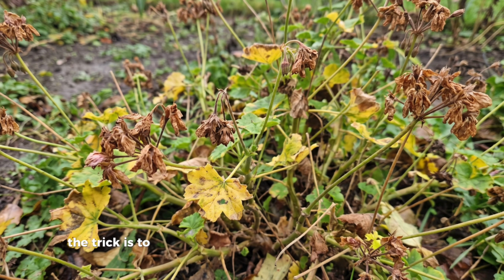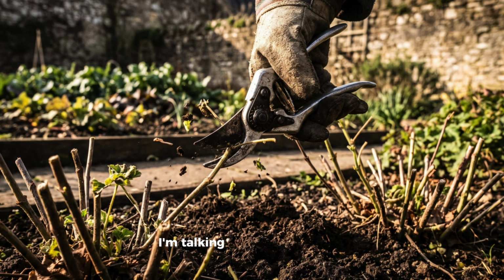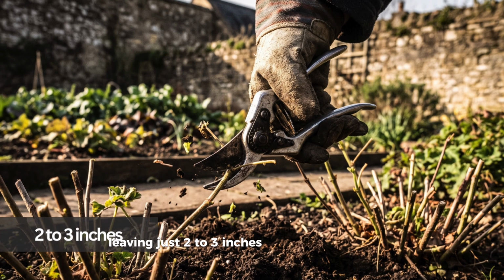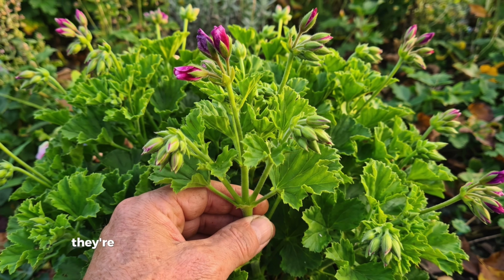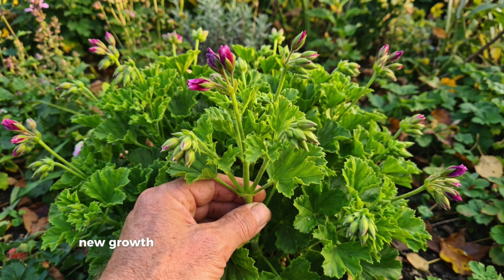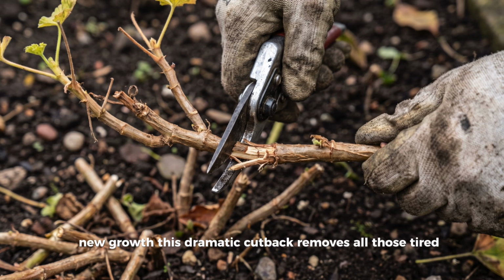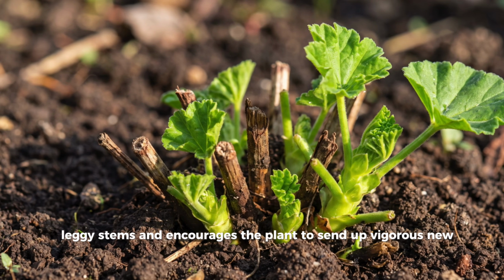The trick is to cut them back hard after their first bloom fades. I'm talking almost to the ground, leaving just 2 to 3 inches of stem above the base. Don't be shy about this. They're fast growers and will bounce back quickly with fresh new growth. This dramatic cutback removes all those tired, leggy stems and encourages the plant to send up vigorous new shoots.